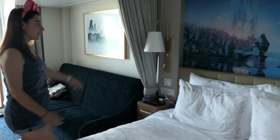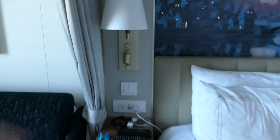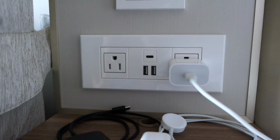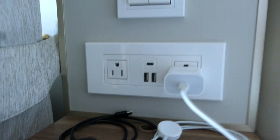And then just over here we have another lamp. Same thing, another reading lamp, and then the same light switches and more outlets. Yeah, so these are the traditional US outlets here. So you have that as well as USB-C, which is nice to see, and just regular USB, and then another traditional American style outlet.